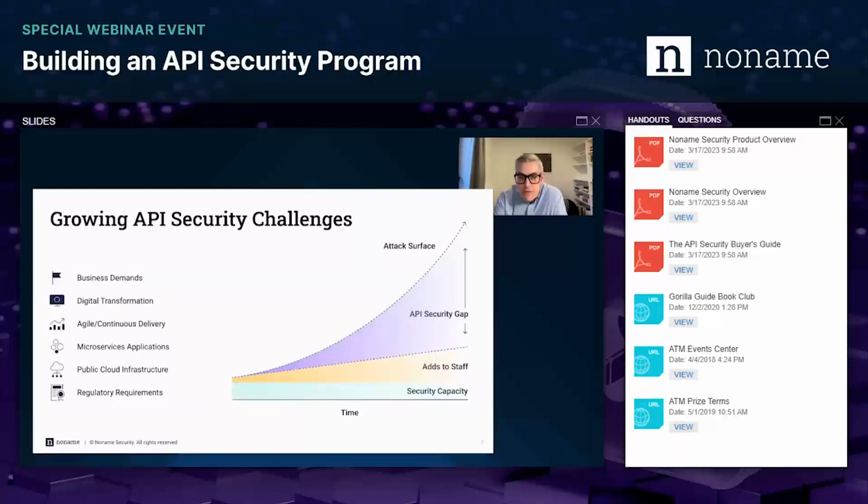Maybe you're trying to stay in front of the curve and be more competitive by looking at things like agile and continuous delivery. Most modern applications that we see customers roll out these days are very distributed, based on microservices, typically across one or even multiple public clouds. All of these challenges lead to a lot of pressure on the security staff.